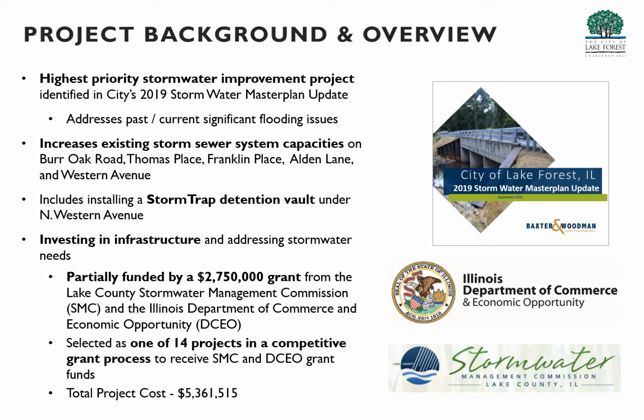Begin with a very brief project background and overview. In 2019, the City of Lake Forest updated its master plan for all of its storm sewers throughout the city. The storm sewer plan basically reviews where areas of storm sewers need to be upsized and improvements need to be made. They obviously address areas where there's current significant flooding. The highest priority project identified in that plan in 2019 was the Burr Oak area, and the proposed project will increase the overall size of the storm sewer system and its capacities on Burr Oak Road, Thomas Place, Franklin Place, Alden Lane, and Western Avenue.